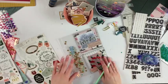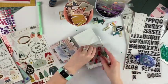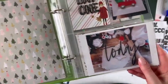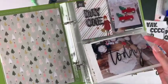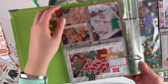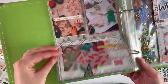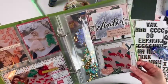What else do I have to say? Oh yeah, the enamel dots were not included in my kit. Those are just something I took from my stash, but otherwise everything else is from the kit. So here is a little close-up. Like I said, simple, but I totally love it. That front page is my favorite, I think, so far. And I have those little number stickers from the Heidi Swap ephemera pack I got. It only goes up to 4, so I'll be using it for the first 4 days.